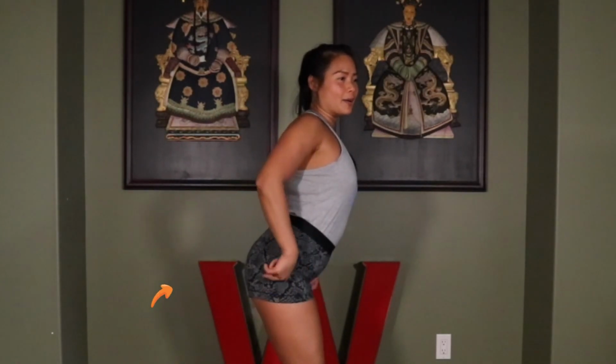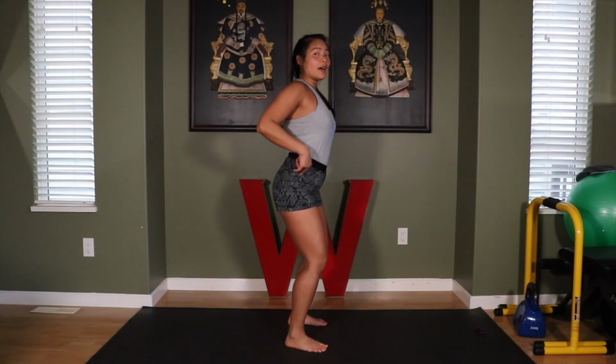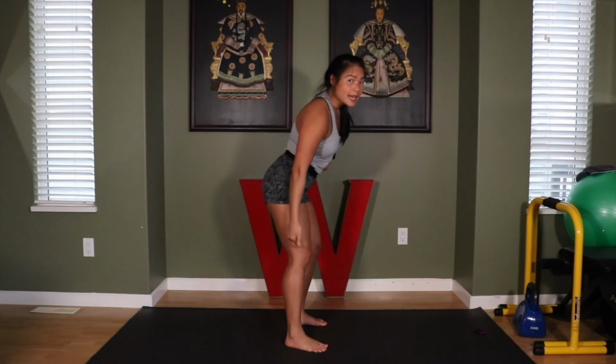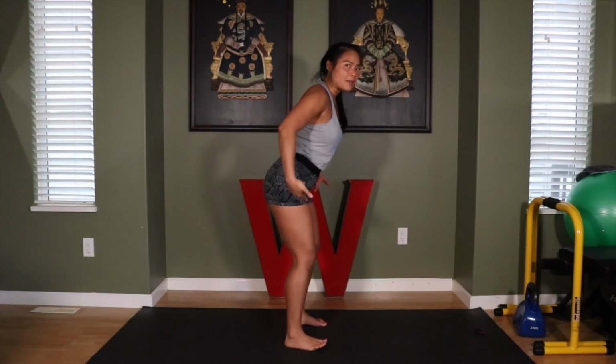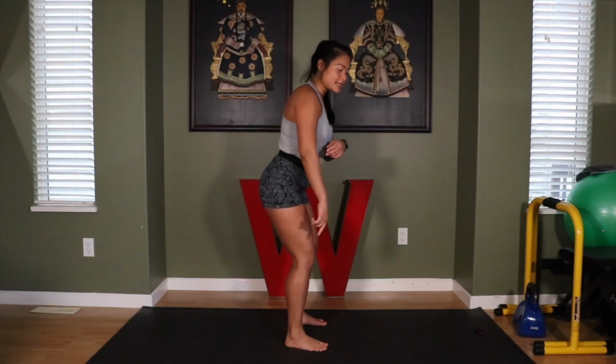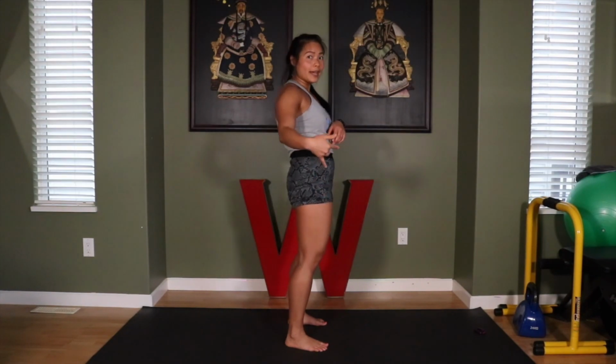How do you know if you have anterior pelvic tilt issues? You can look in the mirror, and if you naturally stand around like this with your butt out, belly out, you probably have a lot of back pain. You probably can't feel your glutes because you have weak hamstrings. Everything back here is weak because you're not engaging properly. You probably have a weak core, weak abs, weak hamstrings.